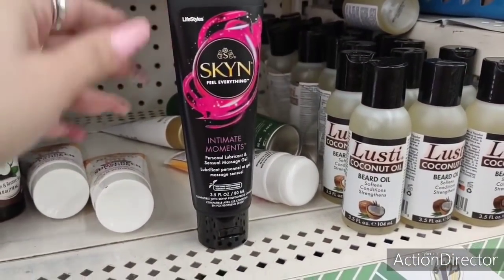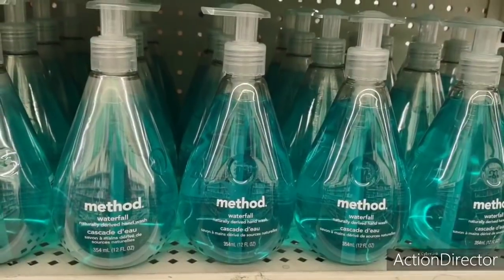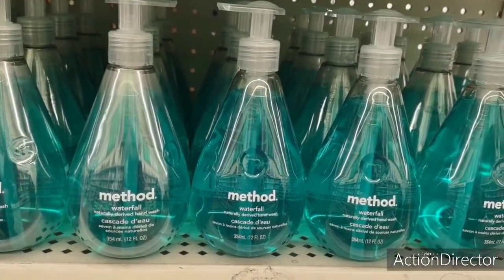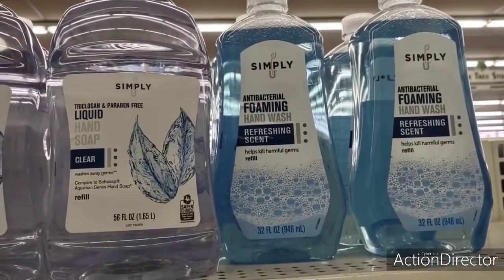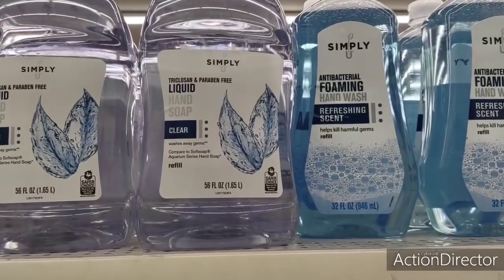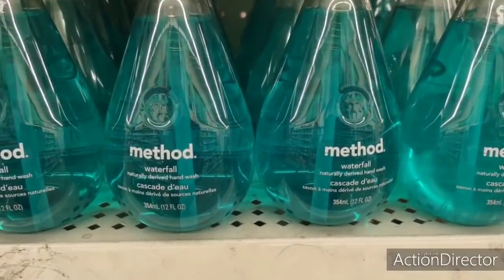For ooh la la time, intimate moments. Okay, see that. Oh my gosh, no way. They have Method. Oh my gosh. And they have Simply antibacterial refreshing scent. Simply the clear 56 fluid ounces, and then the gently soft soap. Wow, I have to get some of this.